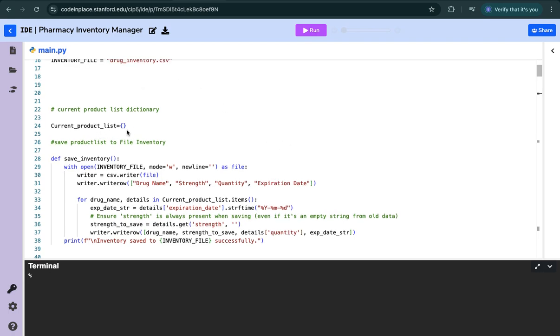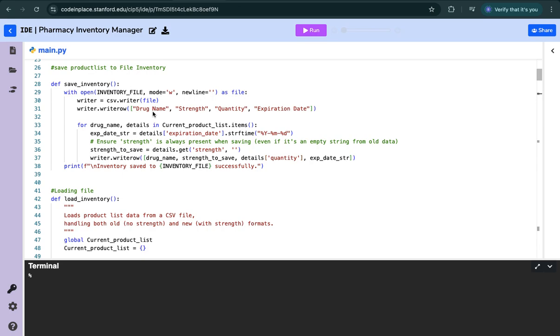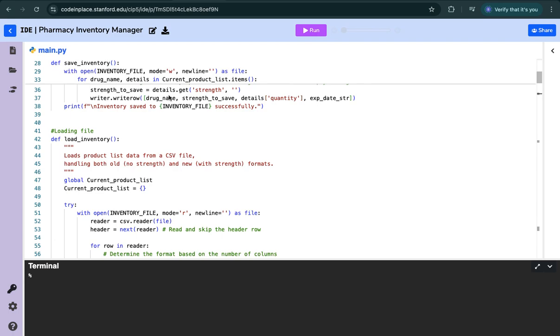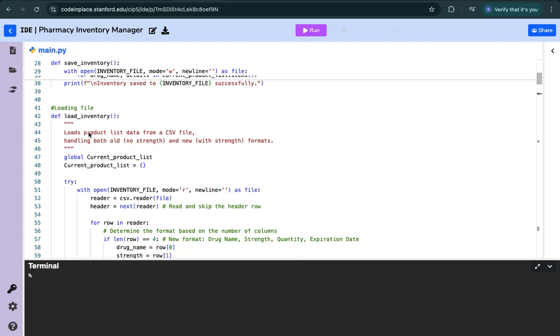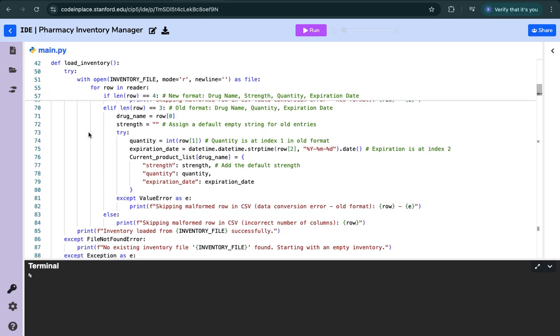So we begin by first of all creating our current product list, our dictionary, where we're going to stock the products that are going to be passed in. And then we begin to define our inventory. These are global functions, so that we can access them whenever we need them inside our main function. We've got our save to inventory, because we'd like to write the data that we're going to capture to the inventory file. And then this is the loading function, where we load that file once the program starts.